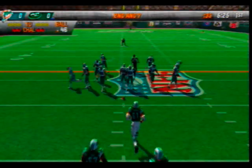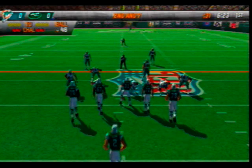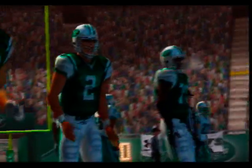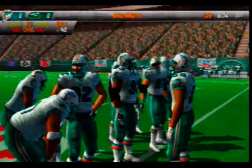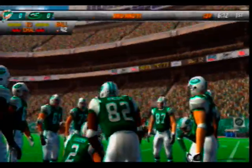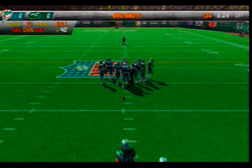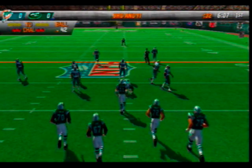Ball on the 46-yard line. Only one man in the backfield. With the throw, it's a screen. Dorsey comes up to make the play at the 42-yard line. Shannon didn't have much room to do anything with that one. Yeah, they had the coverage, and they made the sure play instead of trying something fancy, like going for a pick. Ball on the 42-yard line.